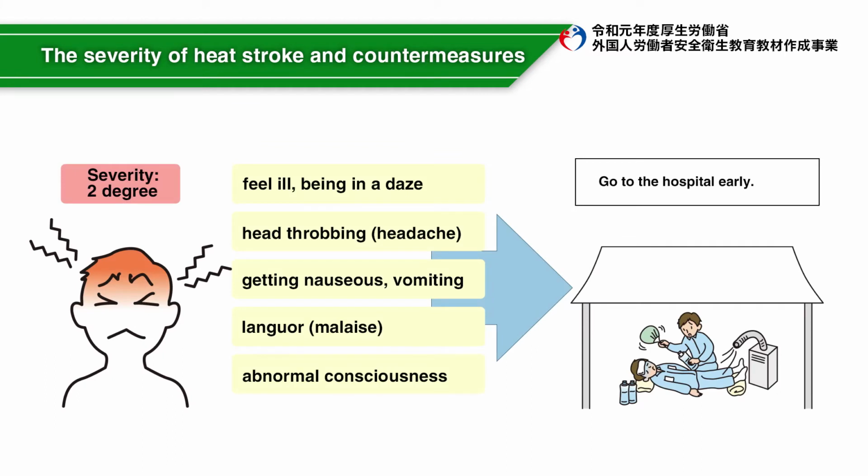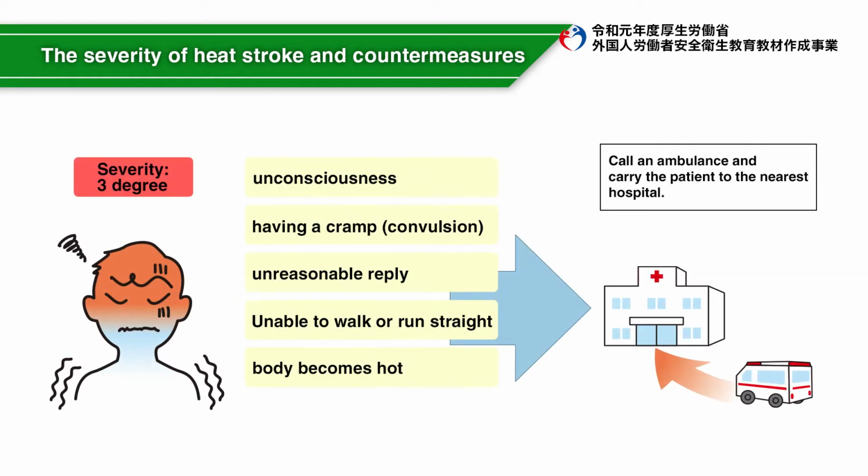At a severity degree of 2, a person shows such symptoms as feeling ill, headaches, and nausea. Let's go to a hospital early. At a severity degree of 3, symptoms include loss of consciousness, convulsions, and fever. Call an ambulance immediately.